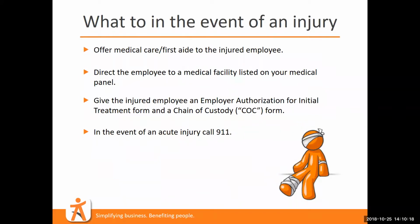In the event of an injury, you would offer either first aid or medical care when an employee comes to report an injury. Most places should have a medical panel directing them to pick a medical facility from it. If you do not, we again suggest an urgent care that takes workers' compensation, a walk-in clinic for initial treatment. You would give the injured employee the employer authorization for initial treatment, which is part of the reporting packet. That would allow them to get their initial treatment, and it tells them where to bill the claims to. Of course, if it is an emergency, more than what a walk-in clinic would do, you would call 911.